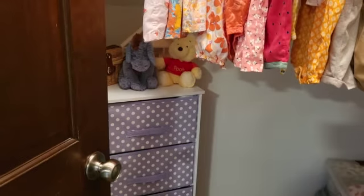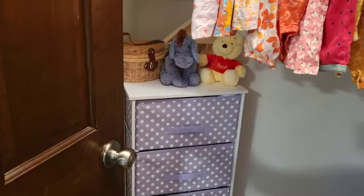So yes, I really recommend this little shelf from Amazon. They have all different colors as well, so definitely would recommend. I'm feeling so much better about this space. Everything is so much cleaner, more organized, easy to get to.